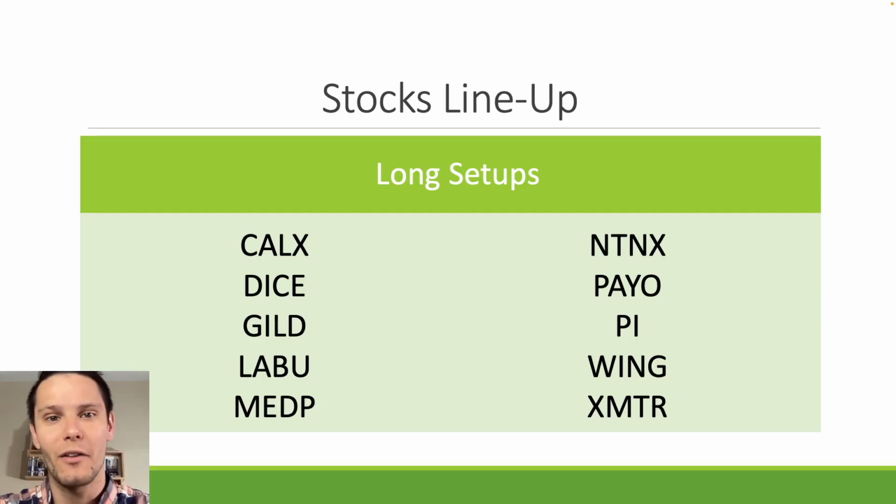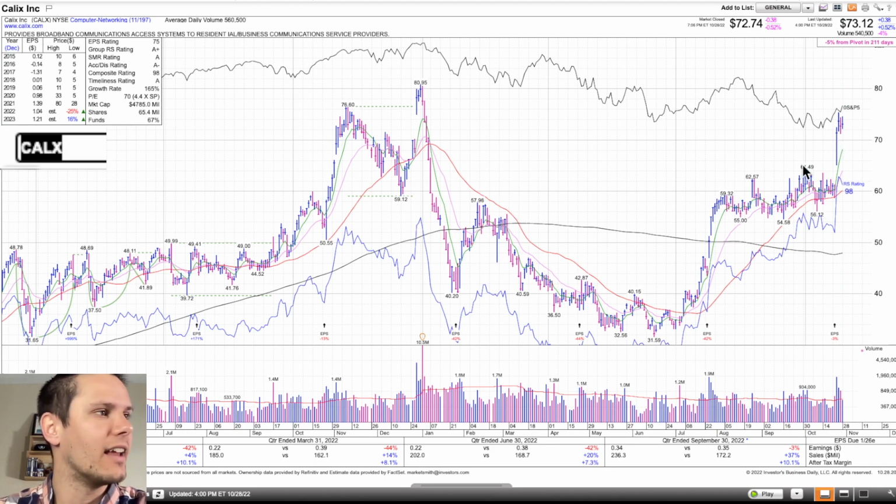Here are the 10 stocks that we'll be covering today. There's a lot of charts to go over, so let's get to it. The first stock that we'll cover is CALX.